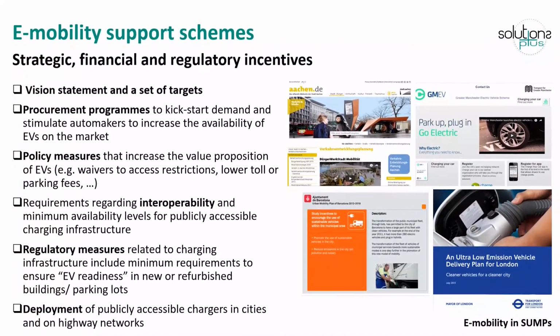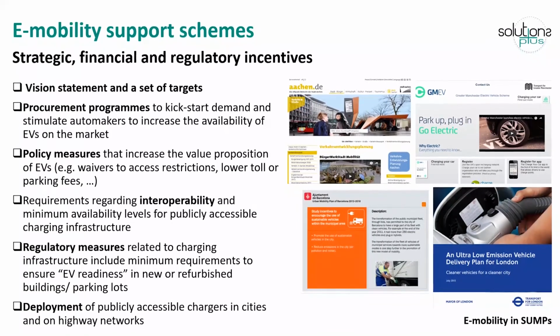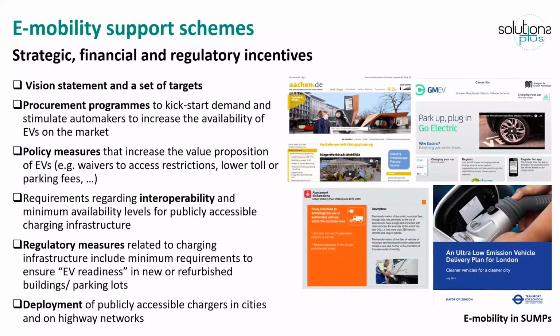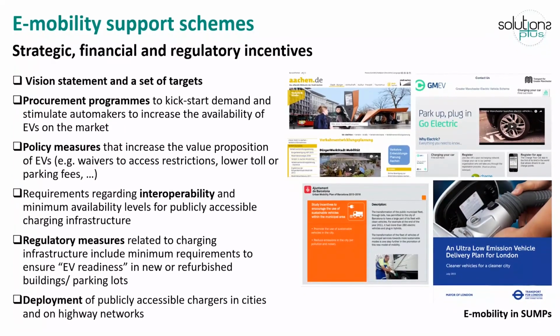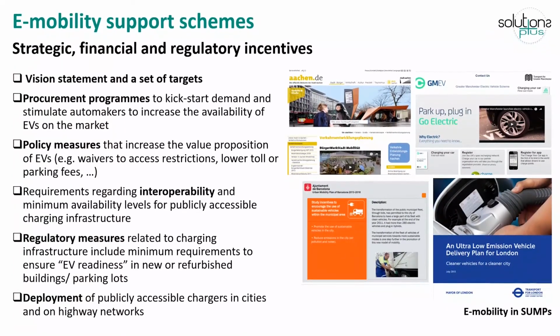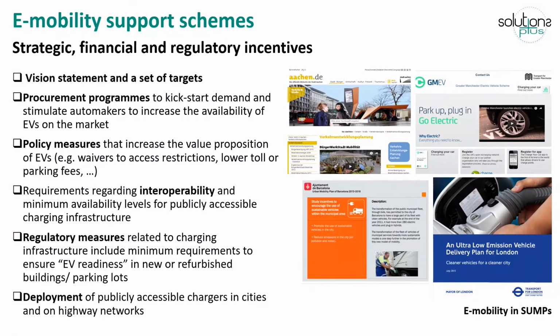First and foremost, through these plans, you can give vision statements and a set of targets. So what do you want to achieve by when regarding the electrification? You can also set in place procurement programs to kickstart demand and stimulate automakers to increase the availability of EVs on the market. There, for instance, you can think of green procurement programs, again, setting certain ratios and percentages of your fleets to become green at a certain point.